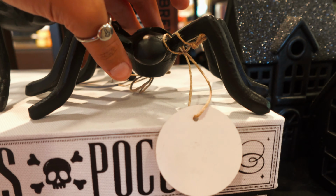First stop, Kirkland's. Huge success. I am obsessed with that store. That's the first time I've ever been there, like I was saying. And it's so cute in there. They have so many cute fall decorations and everything.